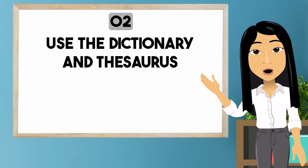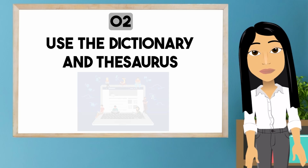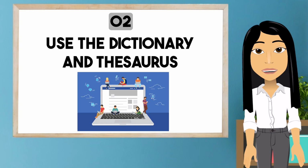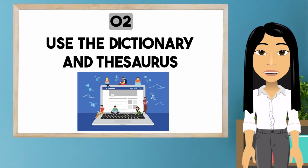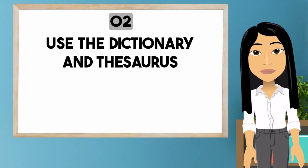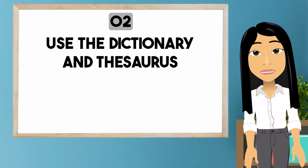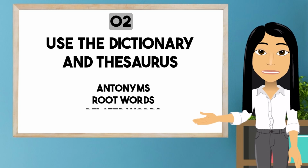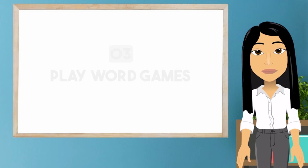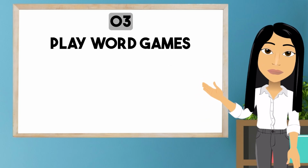2. Use the dictionary and thesaurus. Online dictionaries and thesauruses are helpful resources if used properly. They can jog your memory about synonyms that would actually be better words in the context of what you're writing. A full dictionary definition can also educate you about antonyms, root words, and related words, which is another way to learn vocabulary.